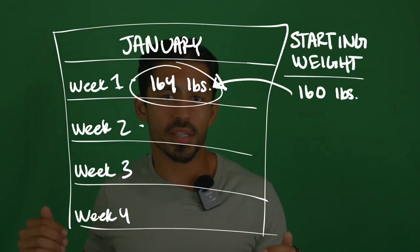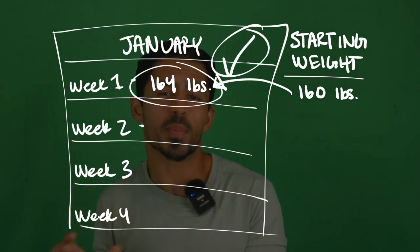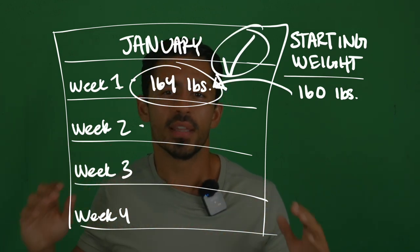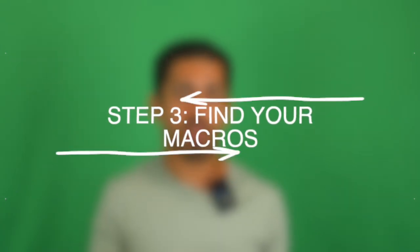A good way to get around this is to not pay too much attention to the changes on the scale in the first week. Let that first week pass by without changing anything in your diet and start paying more attention week 2 and after, when you should actually make adjustments. I will also show you how to adjust calories as you move throughout your bulk, but first, what about your macros? Step 3, find your macros.